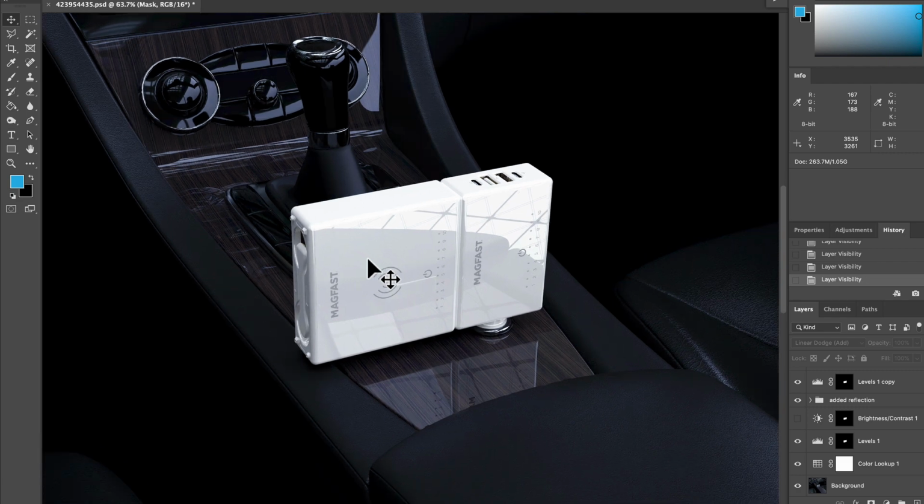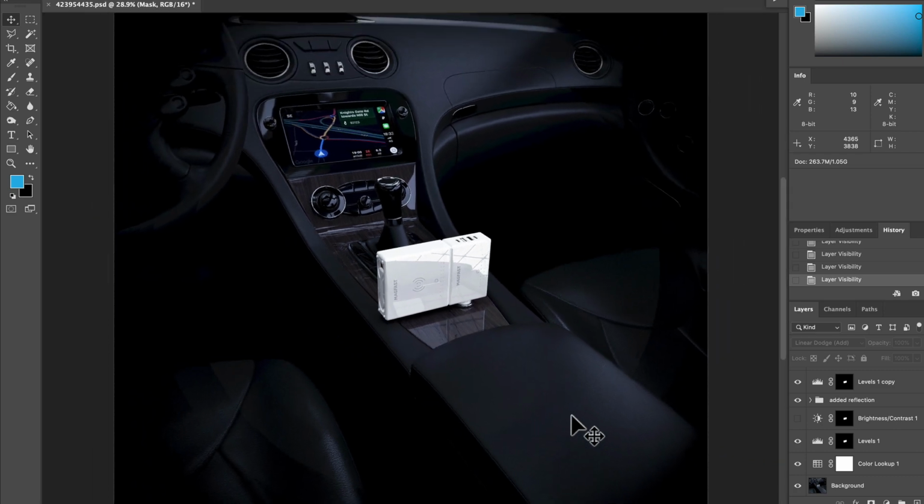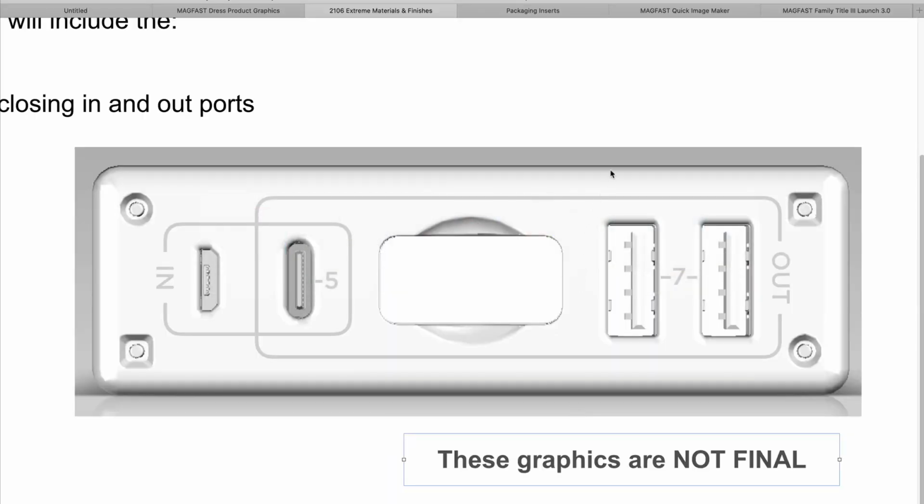Isn't this gorgeous? Look at this. This is road and life in the car. Isn't that stunning? But that actually wasn't what I wanted to show you. Well, this isn't the new photograph. This is an old one, part of our briefing to our development partners a few months ago. It says these graphics are not final.